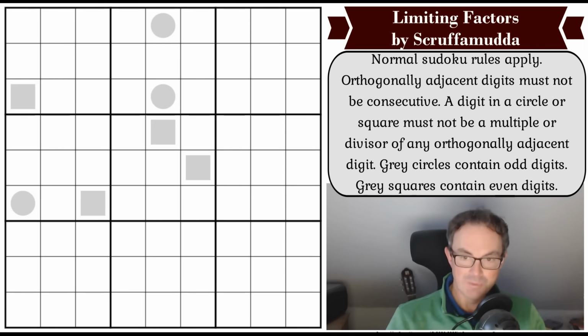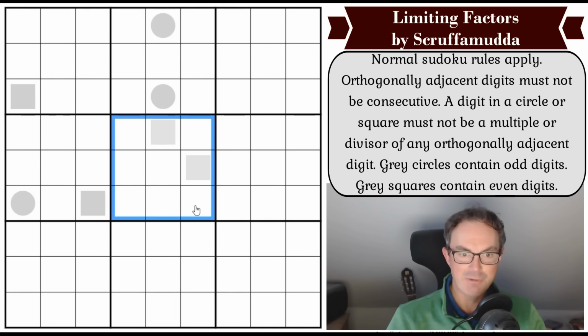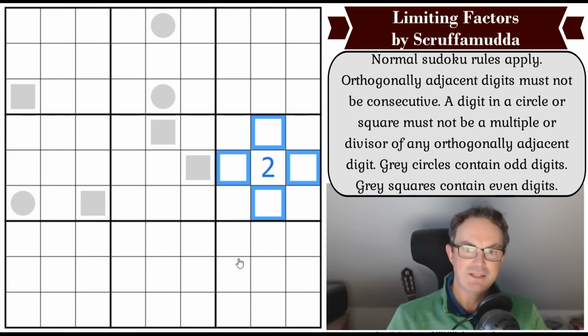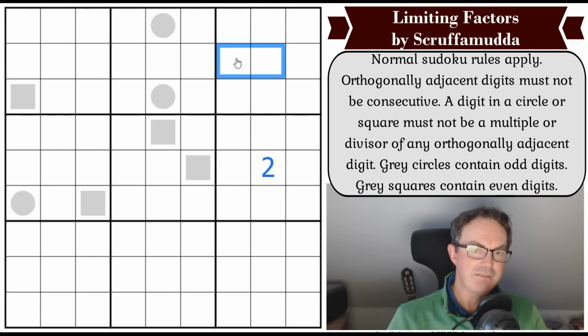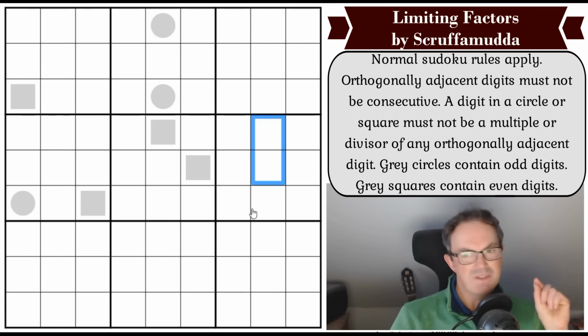So we've got normal Sudoku rules apply. We've got to put the digits 1 to 9 once each in every row, in every column, and in every 3x3 box. So far, so normal. Orthogonally adjacent digits must not be consecutive. So if that square's a 2, you couldn't put a 3 or a 1 in any of those squares. Orthogonally adjacent means basically two cells that share an edge. So if this is 2, and this was 1 or 3, we'd make a consecutive domino, and that's against the rules of the puzzle. Now that is quite a big restriction, but it's not massive.